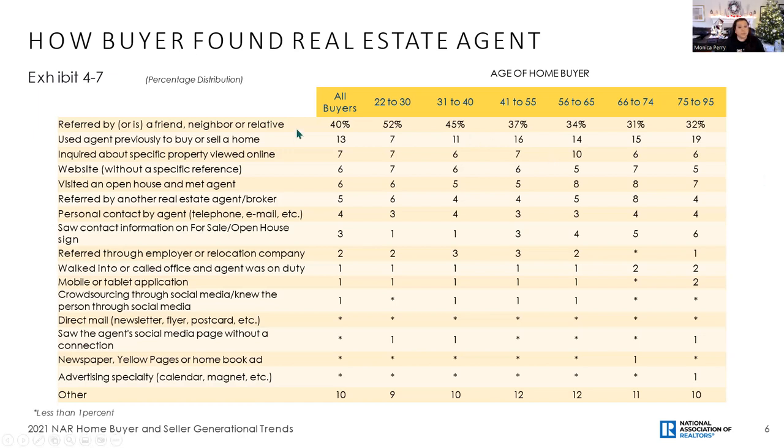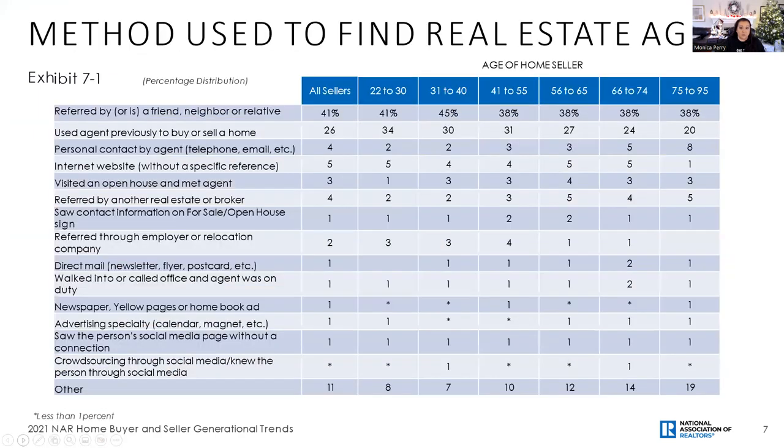40% of all buyers in 2021 were referred to their agent by a friend, neighbor, or relative. Guess who those folks are? It's those agents' allied resources that are in the target of that bullseye. I want you to look at something. Look at the ages, 75 to 95, 32, 31, 34, 37, 45, big jump, 31 to 40-year-olds. Look at the 22 to 30-year-olds that are hitting the market. These are the people that are starting to buy right now. 52%. That's 20% more, right? So that's what's making this trend up. And we feel that this is going to continue to happen. So referral of your real estate agent by a friend, neighbor, or relative is going to continue to tick up. That means that you have to be in front in order to get your piece of that pie.